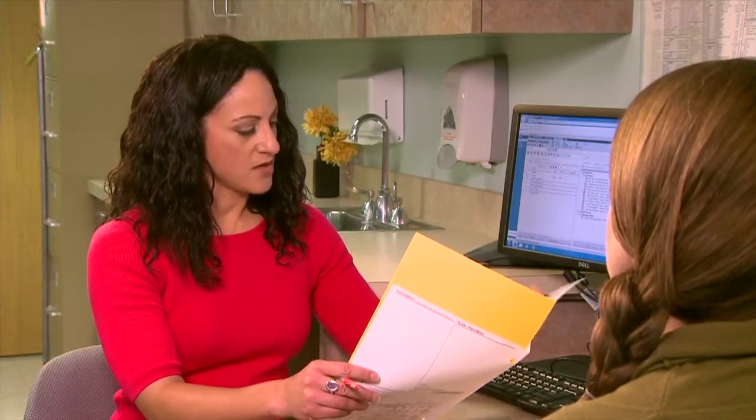So it looks like there's nothing that you're on right now that'll interfere with ivacaftor, lumacaftor, but ivacaftor, lumacaftor does have several interactions with other medications, including things that are over the counter. So anytime you want to start a new medication, whether it's over the counter or being prescribed by another physician, I definitely want you to call us and make sure that there aren't interactions with your ivacaftor, lumacaftor.